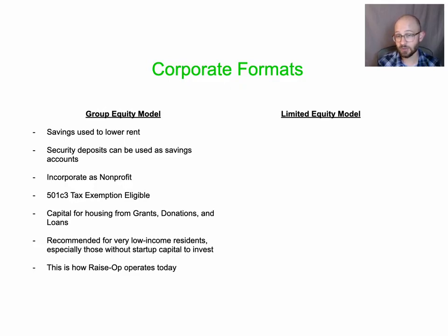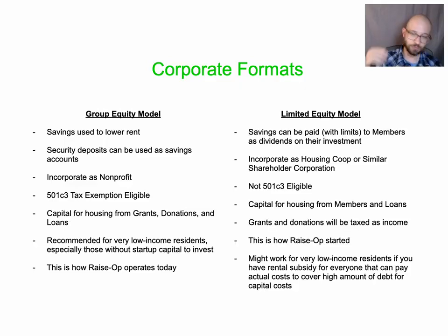And this model is basically recommended for very low-income residents, especially those without startup capital to invest. This is how the Raise-Op operates today, but we have also been a limited equity housing cooperative. Technically, we're incorporated as a limited equity housing cooperative, but we have 501c3 tax-exempt status, and we operate under the group equity model. So there's no earnings, no profits that our members are making on their investment in the co-op.